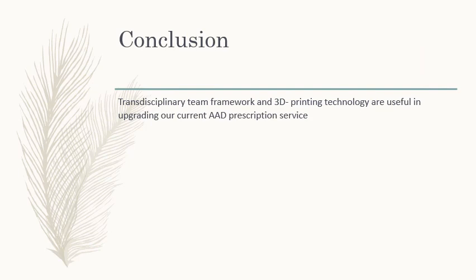As a conclusion, our project has demonstrated that a transdisciplinary and multidisciplinary team framework and 3D printing technology are useful in upgrading our current AED prescription services in our local clinical setting.